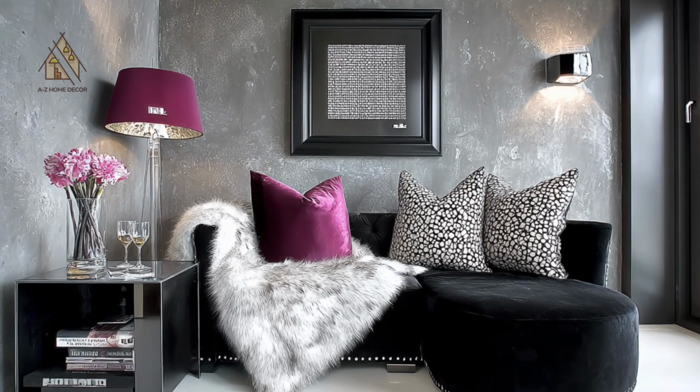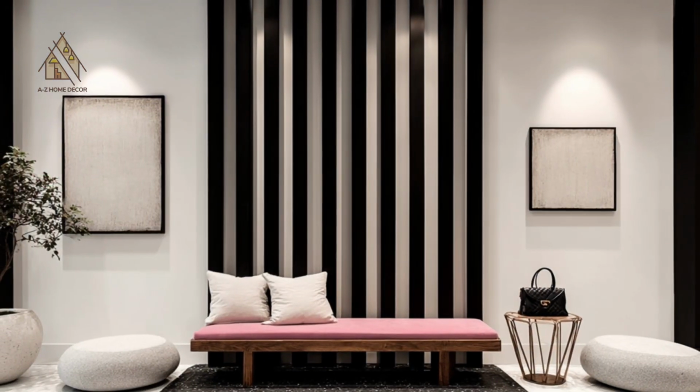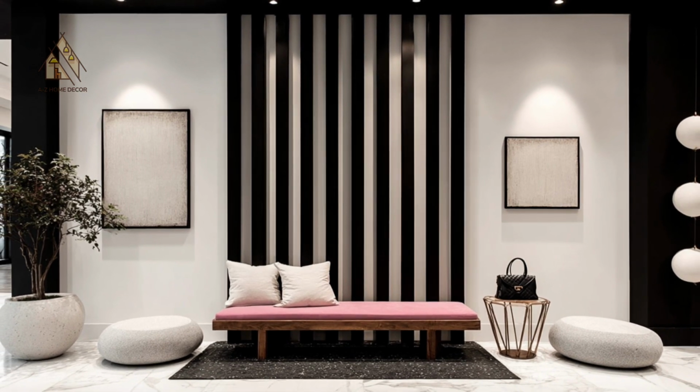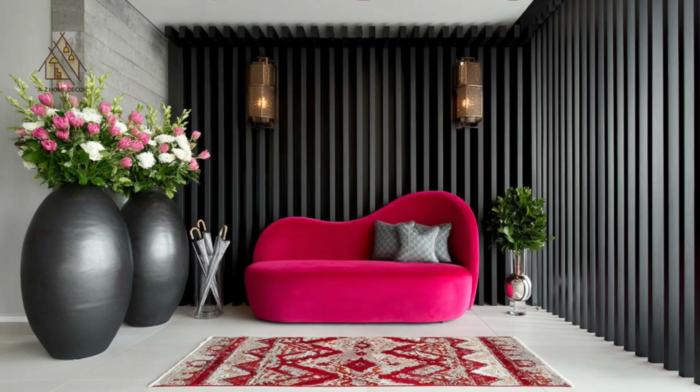This palette thrives on contrast. It rewards restraint. Fuchsia works best when it appears in deliberate doses, never too much, never too little. Think of it like punctuation, powerful when used at the right moment.